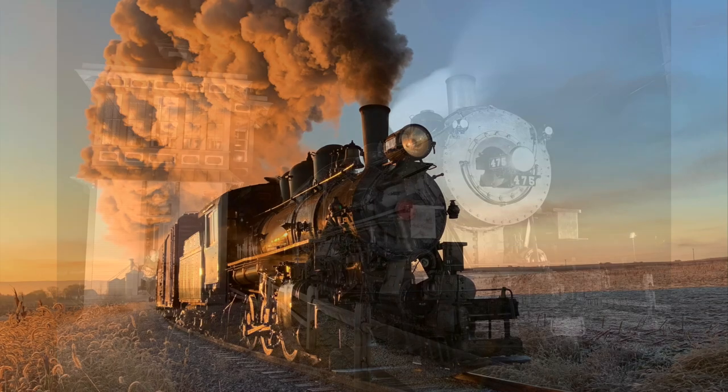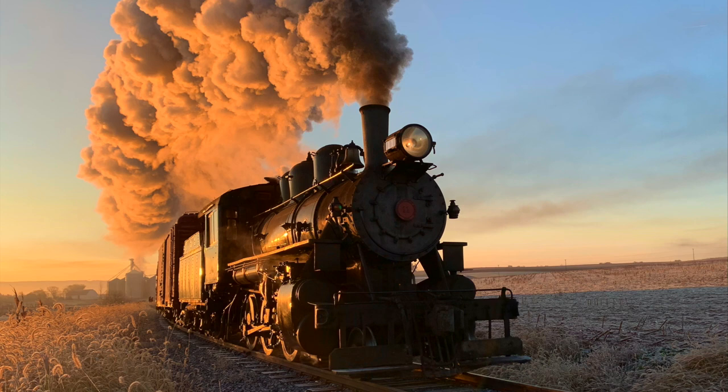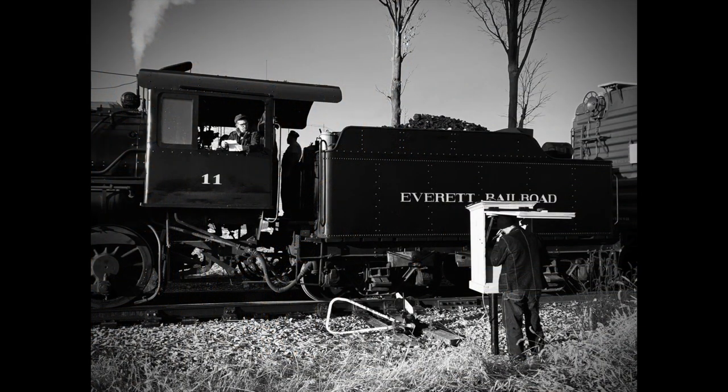The first day took place at the Everett Railroad, with number 11 pulling a small mixed train typical of the locals that were once a regular sight on many railroads across the country. With some cosmetic changes done to the locomotive, along with period actors and vintage automobiles, the charter was a fantastic and memorable one.